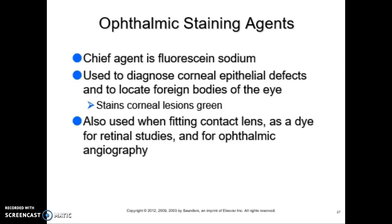So, ophthalmic staining agents. Our chief agent here is the fluorescein sodium. It's used to diagnose corneal epithelial defects and to locate foreign bodies of the eye. Also used when fitting contact lenses, as a dye for the retinal studies, and for ophthalmic angiography.